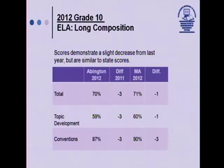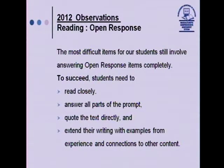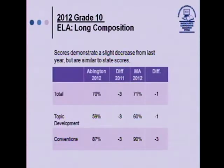In grade 10, long composition, we earned 70% of all available points. Again, look at the difference between topic development, 59% of available points, versus the state's 60, so it's comparable. But look also, our students are earning 87% of the points for conventions, the state at 90. The problem is not with grammar or spelling or following capitalization or punctuation rules. What we need to encourage our students to do in open response and long composition is to develop their writing with detail. In open response, returning to a text.